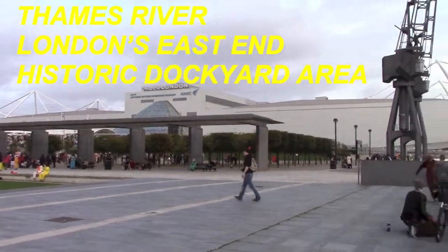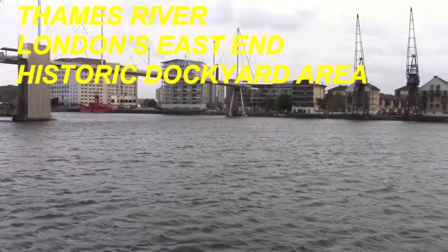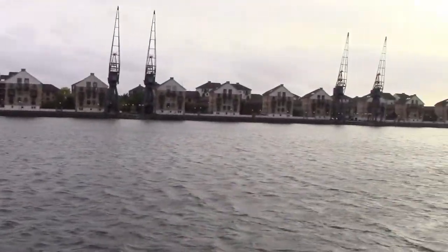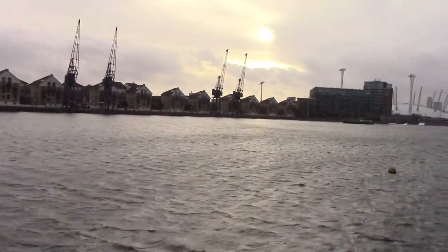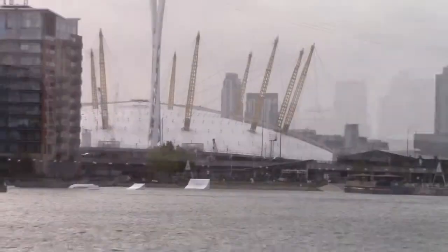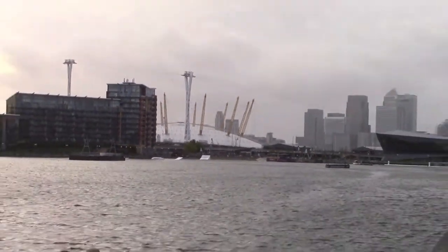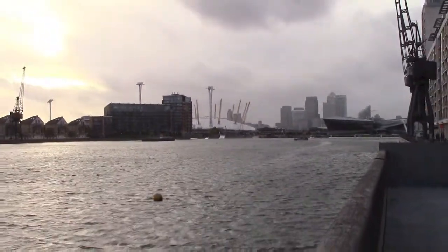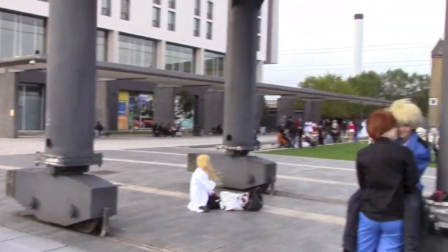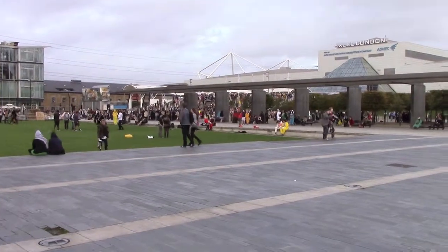The Excel Center is right on the Thames River, as you can see, and this used to be the old historic area of the East End of London with the Dockyards. We're looking down towards the west. Down the end there, you can see an arena called O2, which I'll zero in on. Right of the O2 arena is the London Emirates Airline cable car terminal. There are now cable cars connecting the Greenwich Peninsula by the O2 with the Emirates Royal Docks, which is near the Excel Center, as you can see.